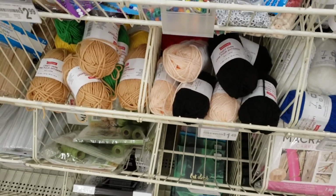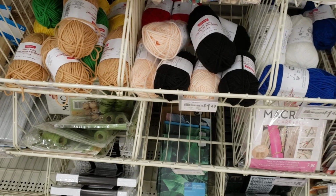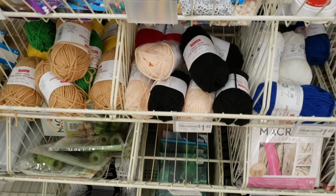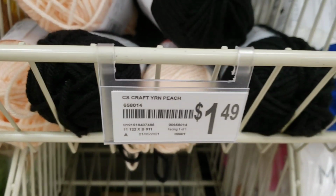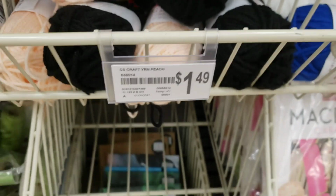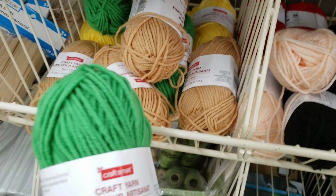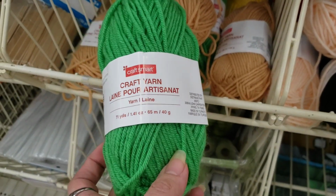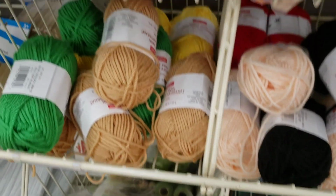Alright guys, so my friend Victoria and I came to Michael's really quick, the little Michael's that's near the Super Joann's, and I've never seen this before, but they have a little discount section at the front of the store, kind of like Target's do if you're familiar, and they have $1.49 yarns, just little Craft Smart yarns, but this is at the Michael's that's in this town.